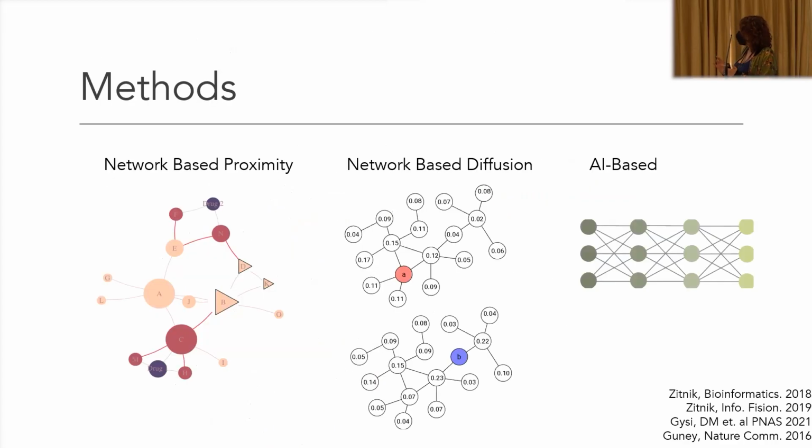There are plenty of methods for drug repurposing, and I'm definitely not going to get into the details of many of those. I'm just going to point out three main categories. The first one is network-based: you have a disease module, and genes targeted by some kind of drug, and you try to get them as close as possible, basically using an average shortest path. A second category mainly uses network diffusion, where you diffuse from your disease targets to your drug targets and try to identify which are the closest or have the highest probability of hitting the targets. And we also have the AI-based models, which use, for example, GNNs and other methodologies.